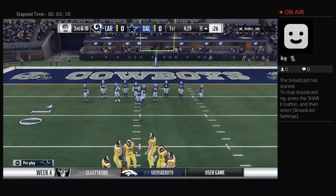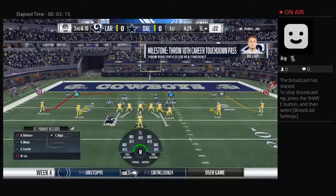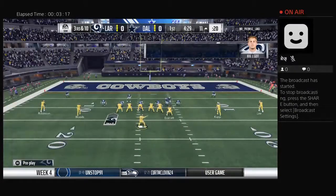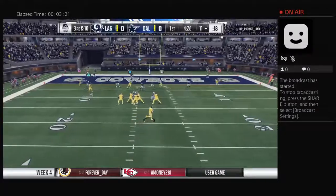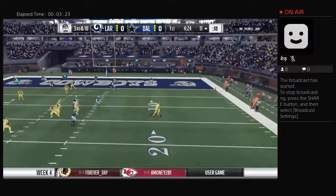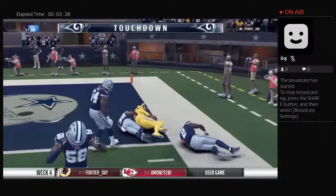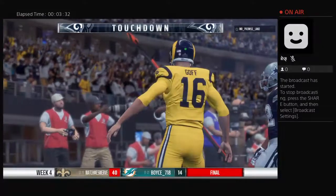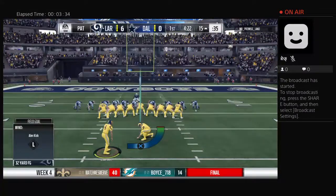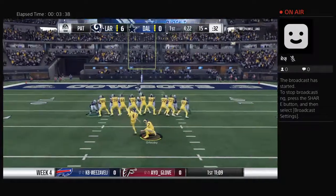In their mind, certainly a field goal try would be a letdown. They had the great starting field position, now facing 3rd down. A shotgun snap for Goff. Flushed out right. He may try and run for this. And he will score. Touchdown, L.A. Jared Goff, his first touchdown on the year. And the Rams are going to take a first-quarter lead.